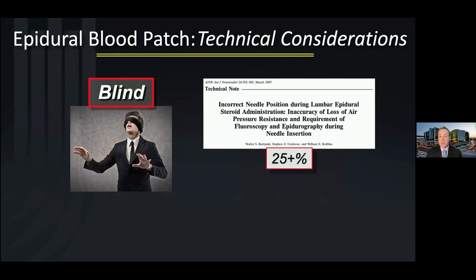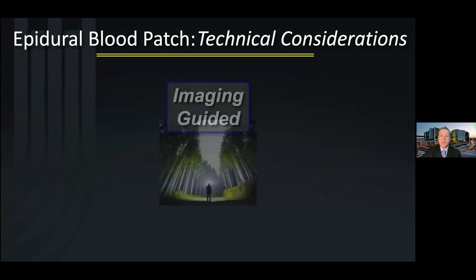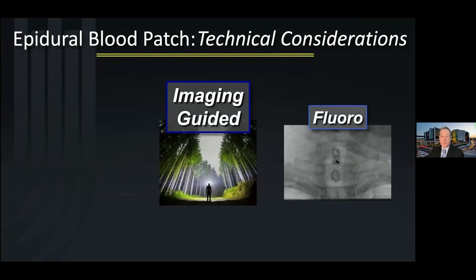And that's well known from the literature. So you end up with malpositioning of the needle and non-target delivery of your patching material. But in addition, without imaging guidance, you don't have the ability to visualize some of the necessary anatomic structures and confirm that you're in the correct location for patch delivery.